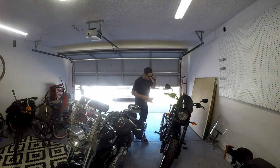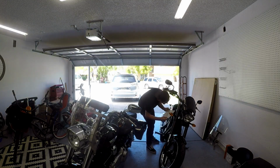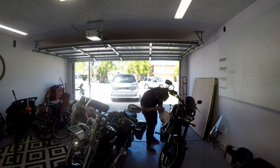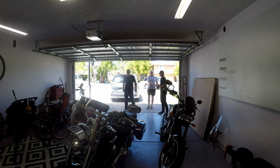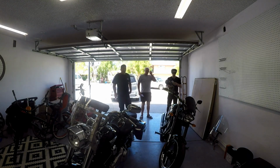They got the cash and showed up when they said they would. They didn't even take the bike for a test ride before buying it, which usually people want to, but they're pretty laid back, and they could tell it was a solid bike, good condition, all that.